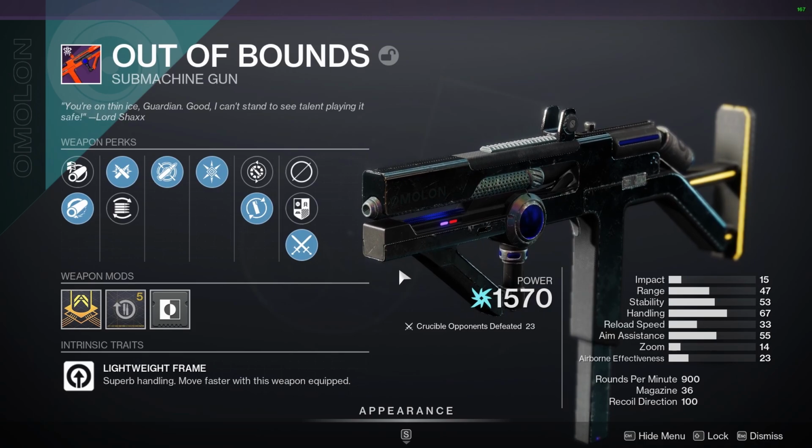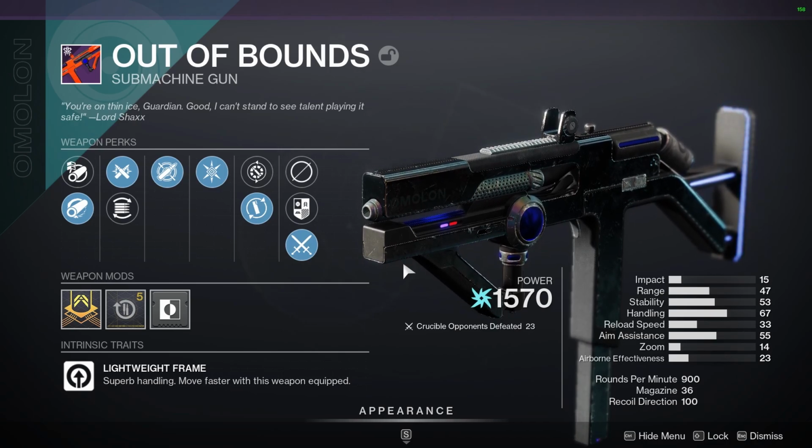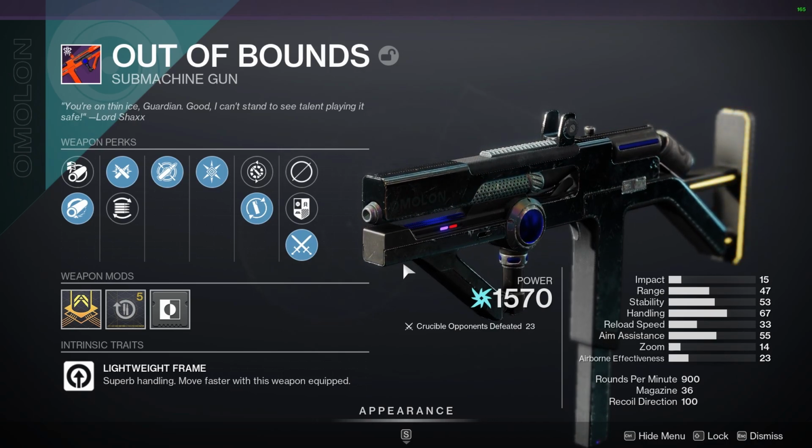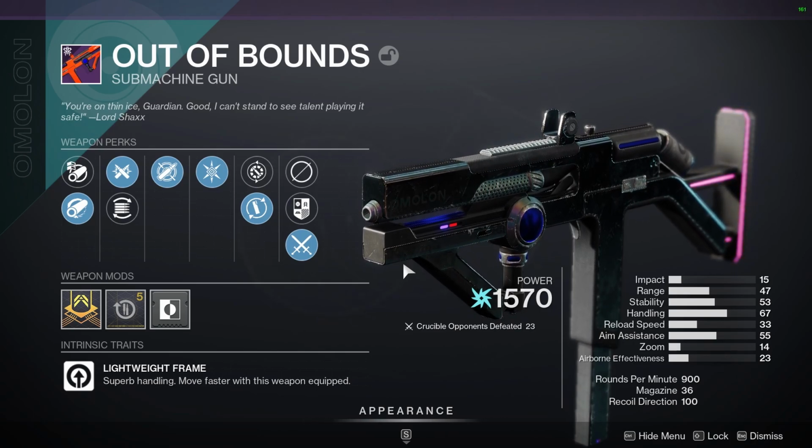roll. And honestly, I don't even know if you need the rangefinder, because most of the times I felt the ranges I was winning in and taking pretty good fights in were pretty dang solid. I didn't feel like I needed that extra punch of range, but when I do get a rangefinder roll, I'll definitely try this gun out again and see if it really makes that big of a difference.